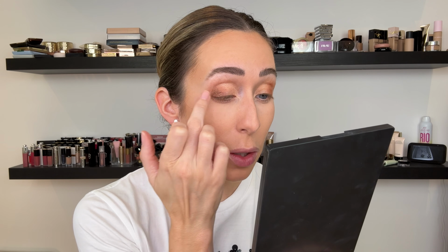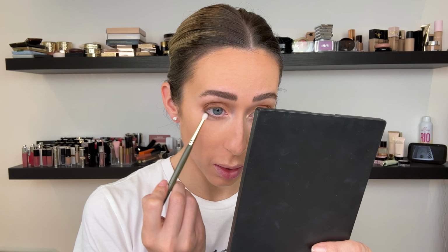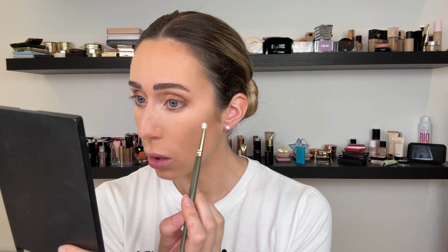I just want to add a little bit of a pop. And this formula is so much better when you apply it with your finger. Just like this, and then I can play with the brush. And I'm going to take the cocoa shade, so the darkest shade in the palette, with this small brush. And I just want to dust some here. Just a little bit, not too much. So just a wash, basically a wash of color. Because obviously I'm gonna use the Kajal pen on the top, like this.